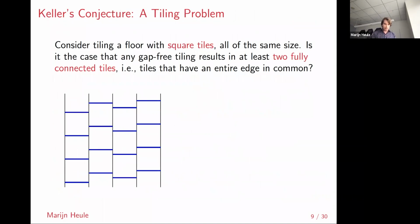Now let's look at quite a different problem that also, excitingly, we were able to tackle using satisfiability, and it's the following. Imagine you have the entire 2-dimensional space and you want to tile it with equally sized square tiles, and you have to do it in such a way that there are no gaps. Is it the case that there are always 2 adjacent tiles that share a fully common edge? If you think about it, the only way to tile the 2-dimensional space is to put all the tiles in lanes. You can shift the lanes arbitrarily from each other, but tiles within the same lane fully share an edge.